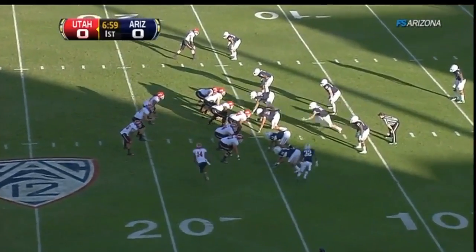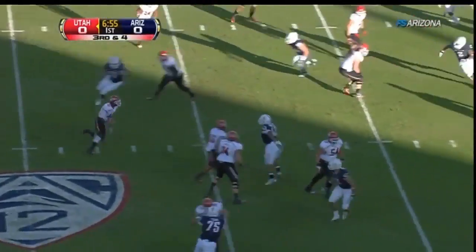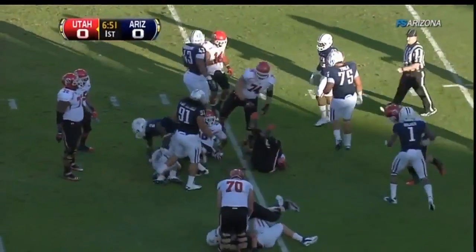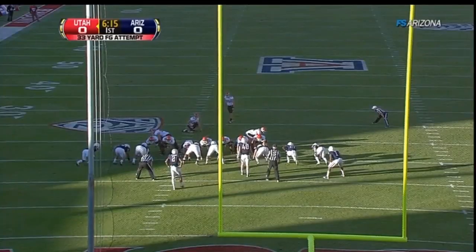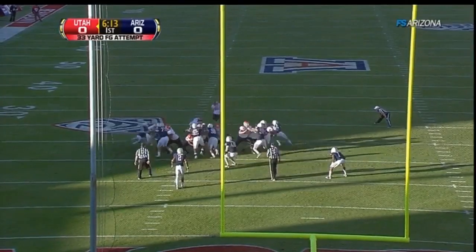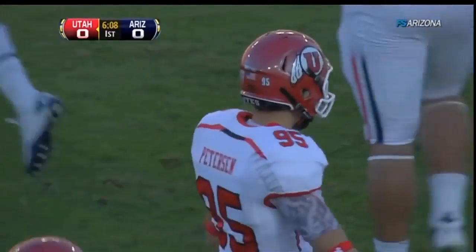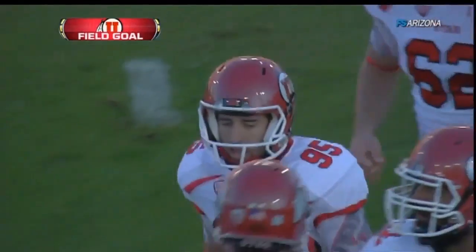It's a reverse. No pass available, so they're going to take it back, and Arizona was reading it well. Paul Vassallo with the stop for the Wildcats. It was Devontae Christopher. This is Coleman Peterson with the kick. And where Arizona missed an opportunity by running a fake field goal, Utah turns a blocked punt into 3 points.